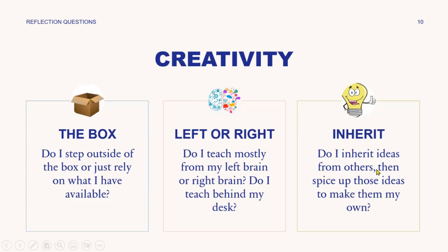Do I inherit ideas from others, then spice them up a little bit to make them my own? If you feel like you do not have an ounce of creativity in your bone, and trust me, everyone does, because we all have a right-sided brain, we just gotta pull it out of us. This is the best way to do it. This is the best way to start.